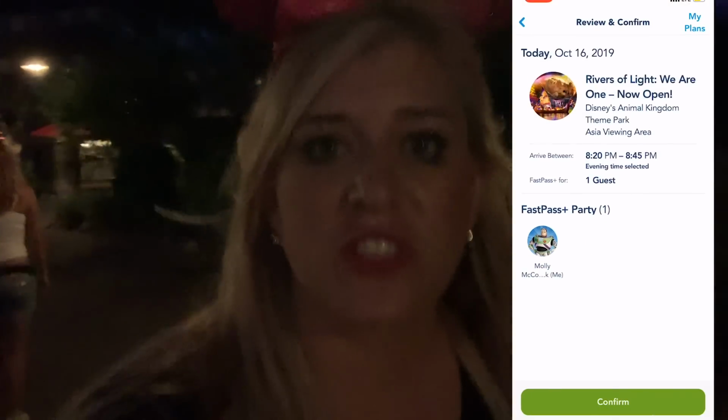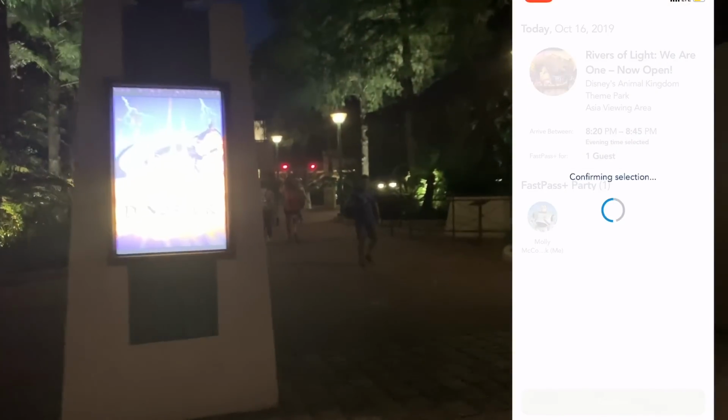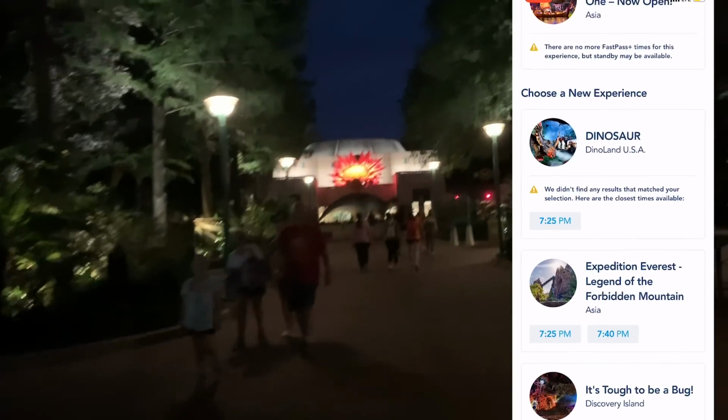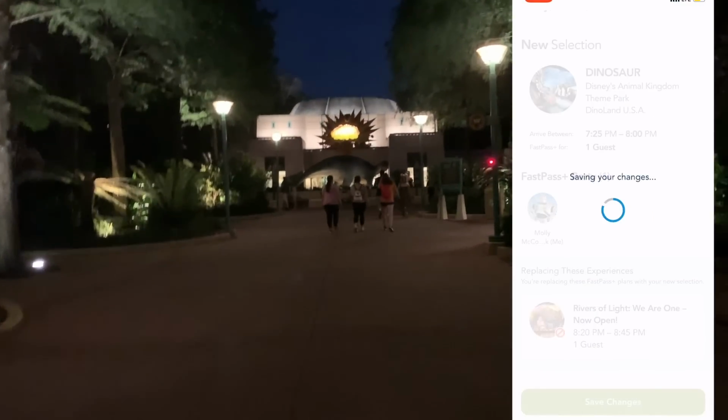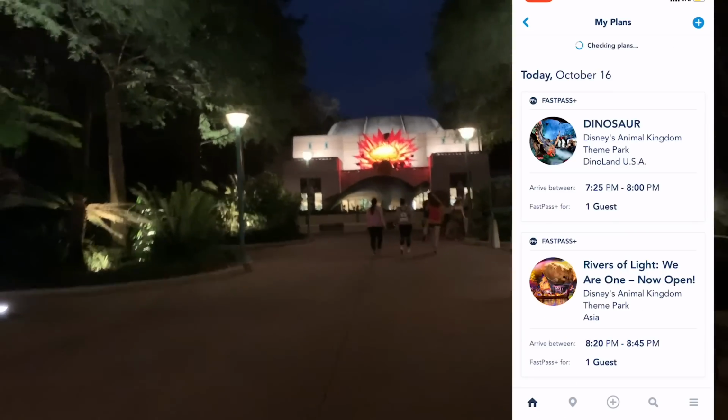Love Everest at night. It is so much fun. If you've ridden it during the day, try riding at night. I promise you're gonna have a blast. While I was in the line, I was able to get a FastPass for Rivers of Light, the second show, because the line literally moved so fast I was not able to manipulate it to do anything else. But as soon as I got off, I was able to swap that out for Dinosaur, which is where I'm headed right now.